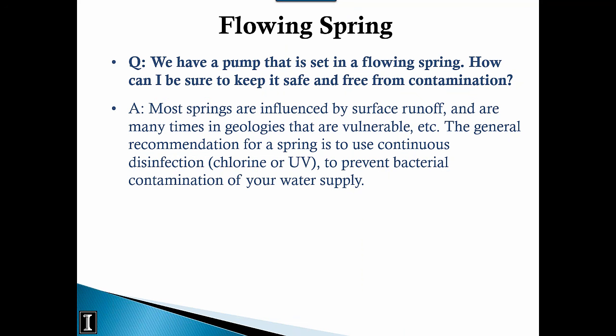If your pump's sitting in a spring that's open to the surface, with traditional springs, you build a slurry wall around it, and you can build a tank in the ground that the spring can go into, and then you can pump from there. I don't have resources for that, but I know the Pennsylvania Guide to Private Water Systems that their extension put out has a really good section on best practices for springs. I meant to include that link here and I forgot, but if you contact us, we can send that link to you.